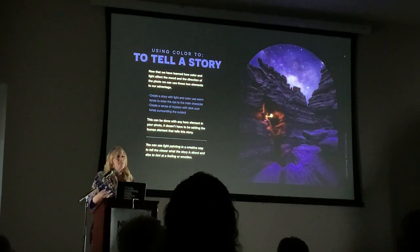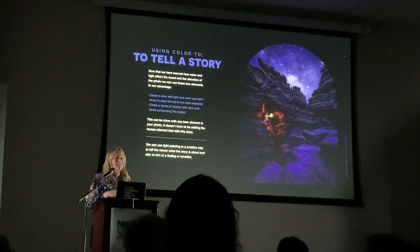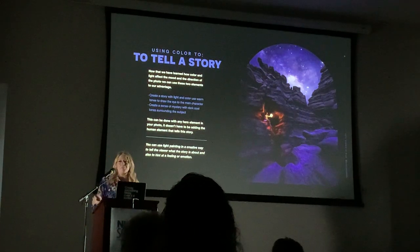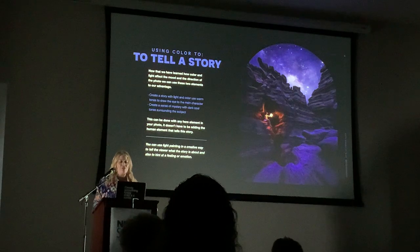And the sense that I was trying to create is that she's warm and safe in this cave. She's wandering the desert, and now she's found shelter and she's safe. And then outside is kind of this air of mystery. We don't know what's out there, who's hiding among those goblin rocks, right? But this can be done with any hero element in your shot. It doesn't have to be the human element. Even though we have a human in a photo, we're automatically drawn to that. But you can do it with any hero element, any main subject. And you can use light painting in a creative way to tell the viewer what the story is about and set the mood.